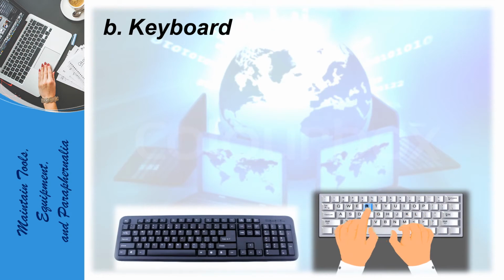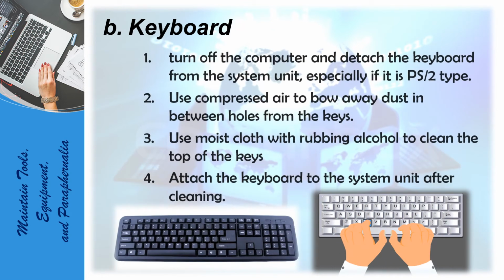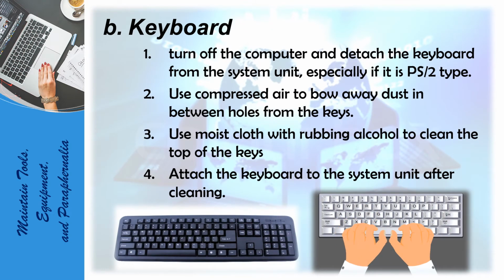The next component of the computer is the keyboard. So here are the steps on how to clean the keyboard. First, turn off the computer and detach the keyboard from the system unit, especially if it is a PS/2 type. Second, use compressed air to blow away dust in between the keys. 3. Use a moist cloth with rubbing alcohol to clean the top of the case. 4. Attach the keyboard to the system unit after cleaning.